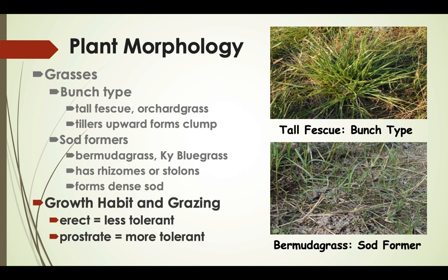So my point is that we can tell a lot about how to manage a pasture just by looking at the morphology of those grasses. If I have something that's tall and upright growing, like a bunch grass, that means I can't graze it quite as close as I can something with a sod-forming growth habit close to the soil surface. A lot of the leaf area in a sod former will be close to the soil surface, so even if I graze it a little closer, it'll still have that solar panel that we just talked about. So just by looking at that morphology, we can tell how we should be managing that grass under grazing.